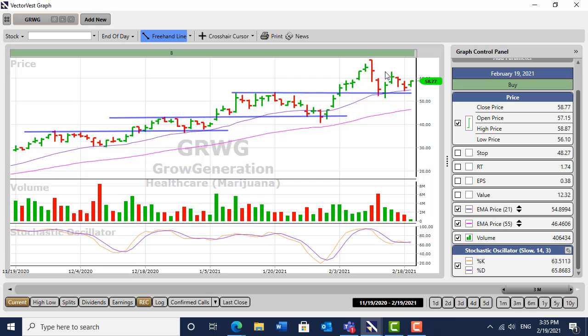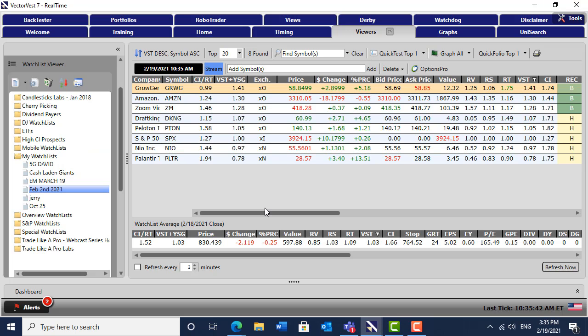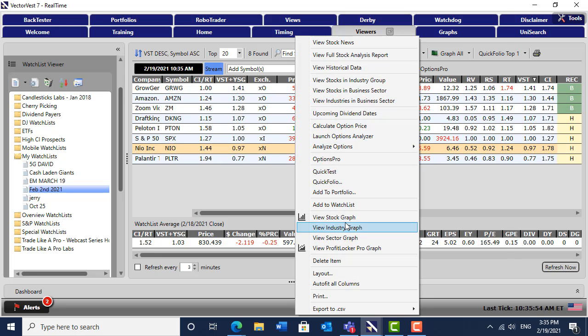I would be tempted to buy a breakout of that high with a stop loss underneath this low. So those are two possible setups. I'm still long of Zoom. I'm still long of DraftKings. I'm long of Peloton, and it's going a little bit better. And I'm long of Neo. That position's still underwater, although looking an awful lot better today.